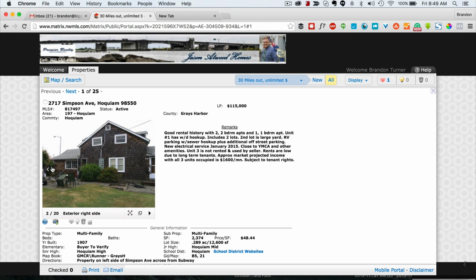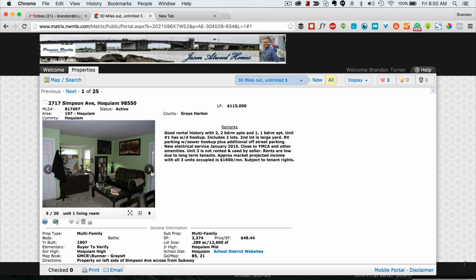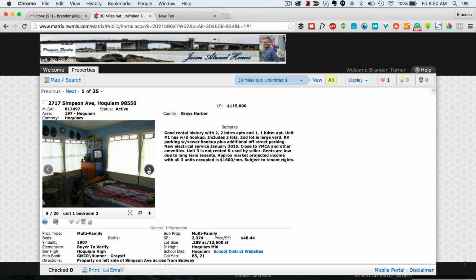All right, so let's look at some quick pictures of the thing. I've actually driven by this property a lot because I go to the YMCA quite a bit, or I used to anyway. And I've actually liked this property. It's in really good condition on the outside. I'd never seen inside until looking at these pictures right now. But it actually looks really well cared for. Looks like somebody who's living in there knows what they're doing.